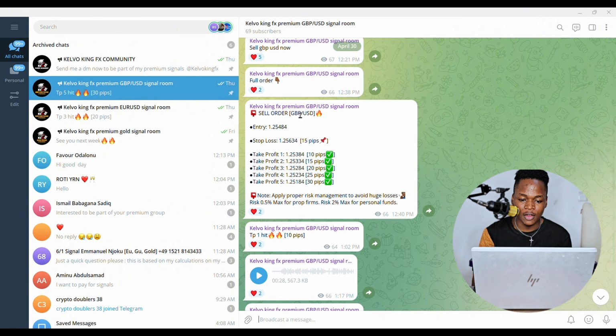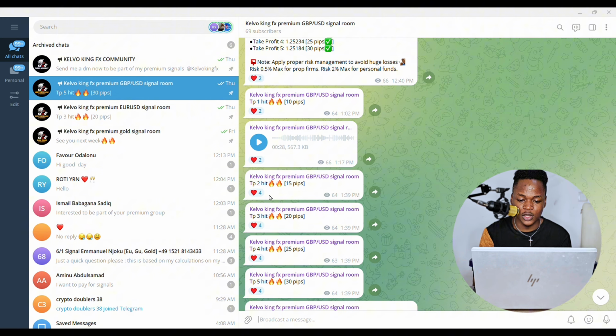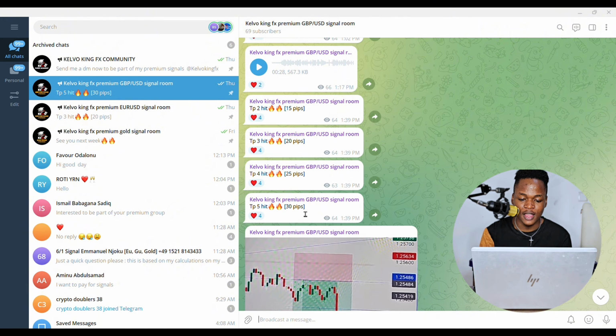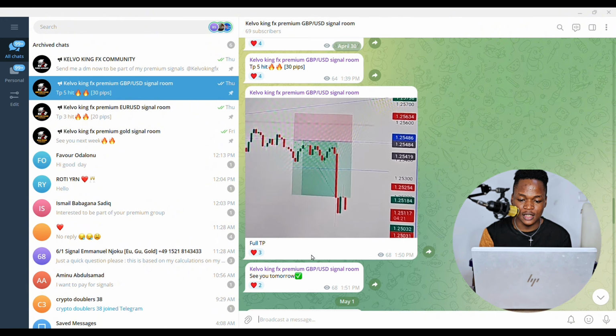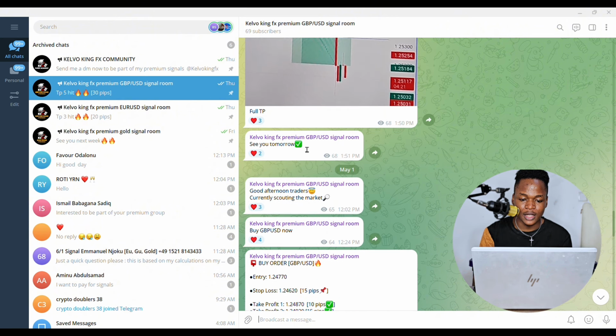This was the full order for the sell. And I told them, apply proper risk management to avoid huge losses, right? I prioritize this risk management all the time. TP1 hits 10 pips, TP2 hits 15 pips, up until TP5, 30 pips. And this is the signal right there. You can see it. So I told them, see you tomorrow.